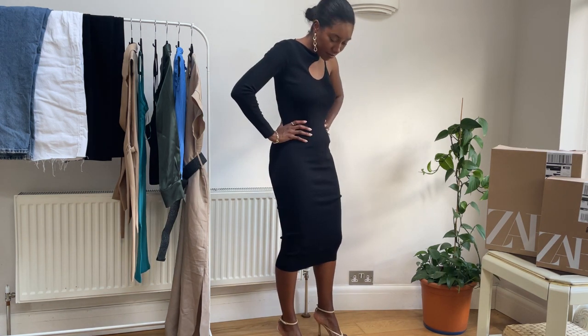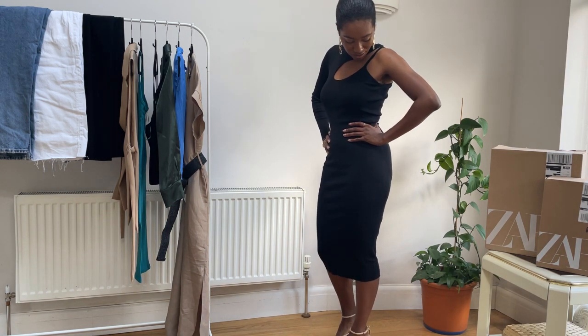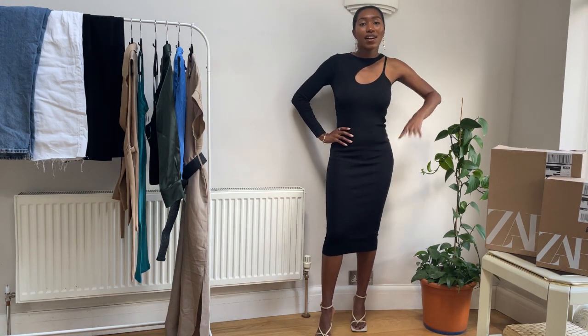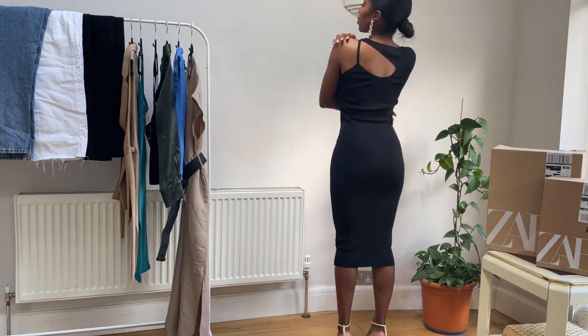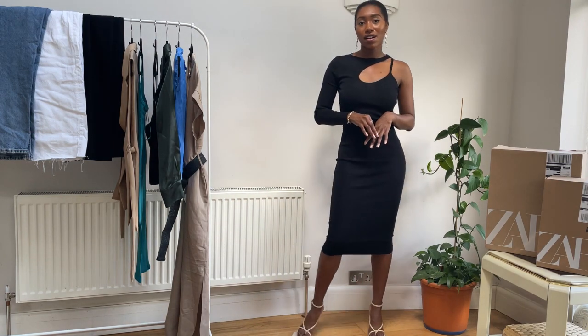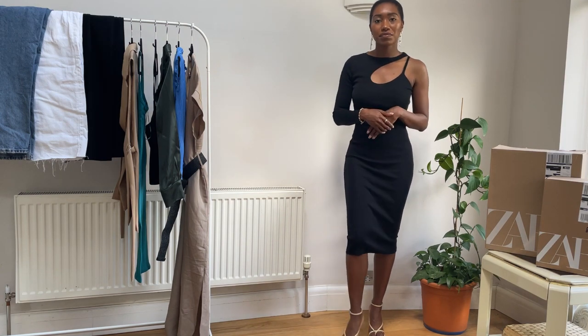Guys, I can't get over this dress. Yeah, this is definitely one of my favorite dresses that I've picked up from Zara so far. You need this. You need it. Just stunning. And it's got the same asymmetric detail on the back, of course. But this is just the ultimate winner. You go out to dinner in this dress, easy, easy.